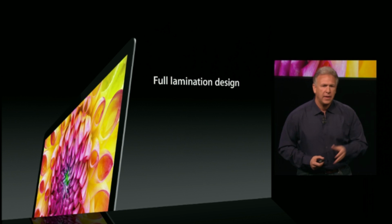It still comes in 21.5 inches, available starting in November, as well as a 27-inch model, which will be shipping in December. The 21.5-inch baseline model will start at $1,299, while the 27-inch model will start at $1,799. Now on to the more exciting stuff, the new iPads.